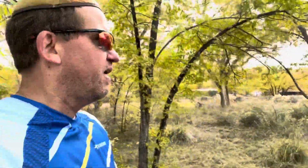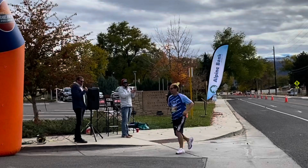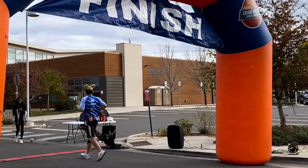So somewhere around mile 24, and they've got us off the highway now. We're coming down this little trail. So now they have me doing a loop around this lake, and then hopefully up to the community center finish line. So I've completed the Rimrock Marathon. I did this one 10 years ago, and I have to say the medal this year is much better than before. So that part's really good.